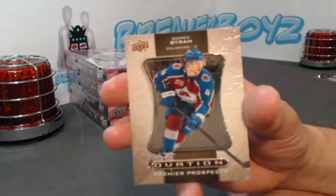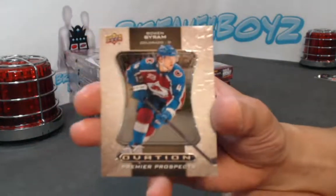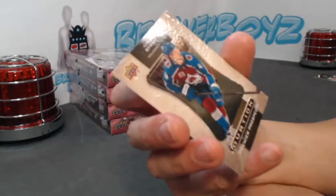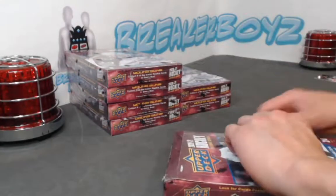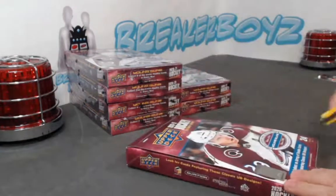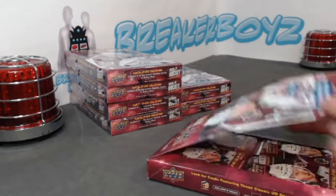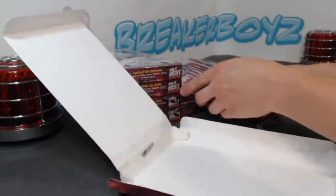And a Bowen Byram. Yeah, this one looks a little bit like gold, but I don't think there is a gold version here. It's an unannounced Easter egg. That'll be awesome. Bowen Byram. Highly touted up and comer.